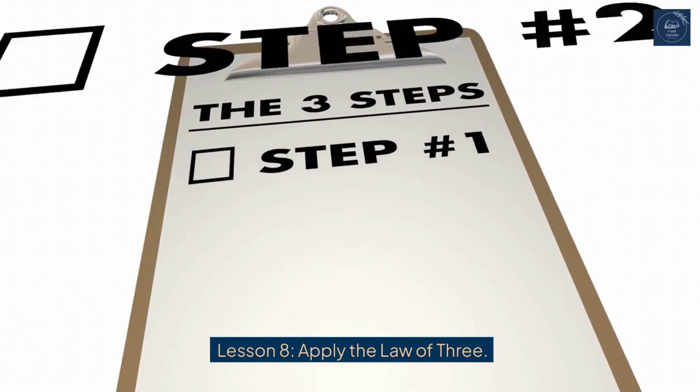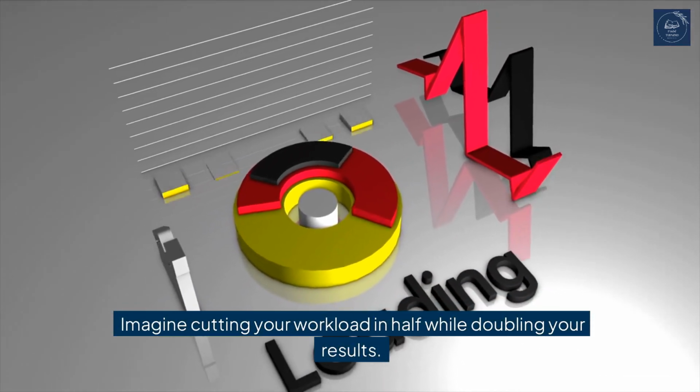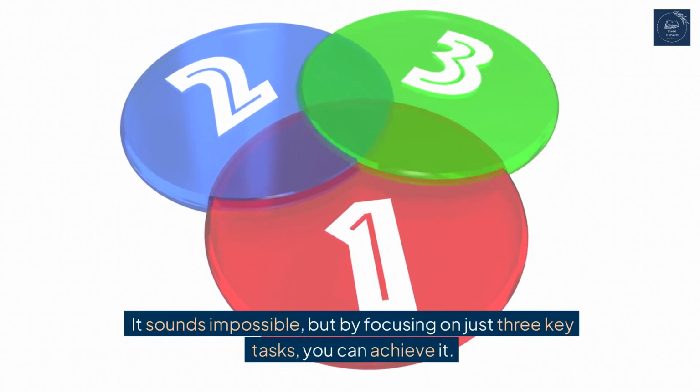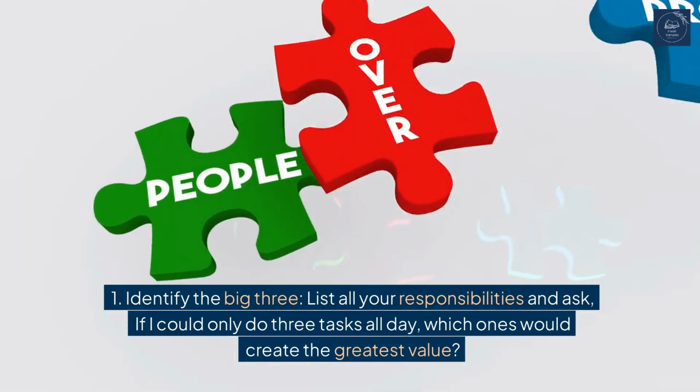Lesson 8. Apply the law of 3. Imagine cutting your workload in half while doubling your results. It sounds impossible, but by focusing on just 3 key tasks, you can achieve it. Let's explore how. 1. Identify the big 3.